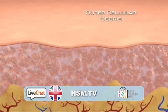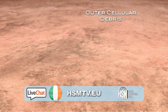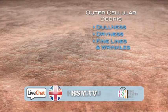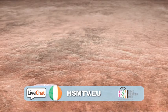You see, as we age, the top layer of our skin accumulates an outer cellular debris. That's because as early as age 25, our skin's natural cellular turnover begins to slow down. Our skin seems to thicken a bit, and we really start to see a dullness and a dryness. We see the fine lines and the wrinkles. It feels rough to the touch. We lose that glow, and our skin just starts to look like it's getting older.